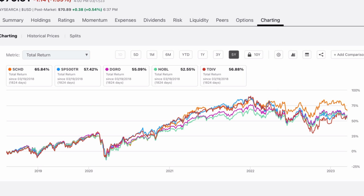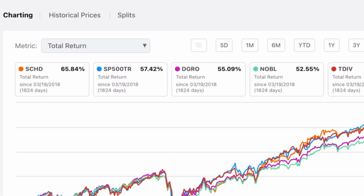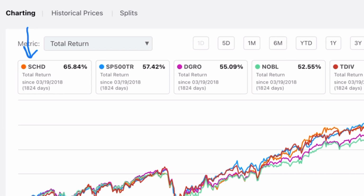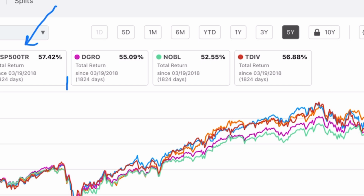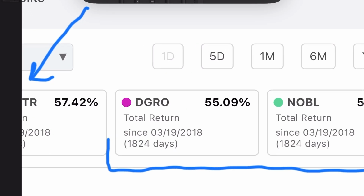Okay, but this is the page you guys have all been waiting to see. So again, SCHD in orange as the benchmark, the comparison. On this page, we also have the S&P 500 total return in blue, just as another point of comparison. And then based off my research, I came to the conclusion that these three funds are the best, most stiff competition to SCHD. And it begins with DGRO with a total return of 55%.